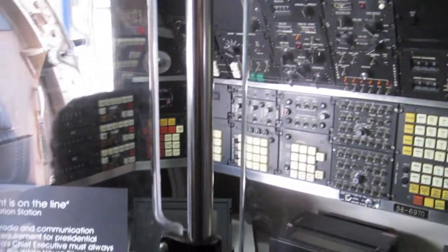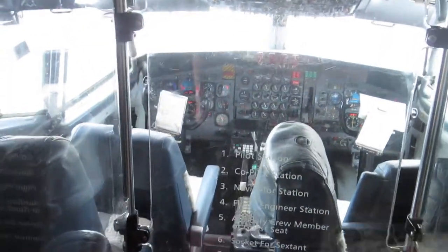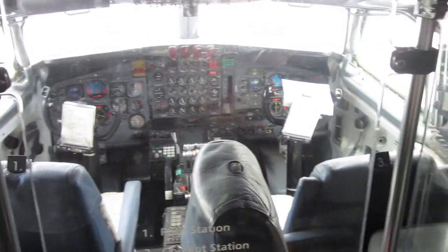And here is the communication station. Wow, look how many buttons are here. Whoa. That's a lot to keep track of. I guess that's for sending all of your encoded messages. And then here we have the cockpit. There's even more buttons.